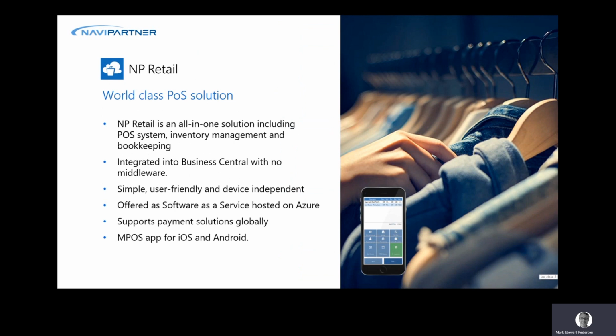The retail solution itself is one solution, including POS and all relevant things around a POS system: coupons, gift cards, and so on. It's integrated inside Business Central. There's no middleware and no replication between the main system and the POS. It's simple, user-friendly, and device independent. You can run it on a Windows device, an iPhone, and Android. It's offered as software as a service, hosted and supported by Microsoft on Azure. It supports 250 credit card terminals.